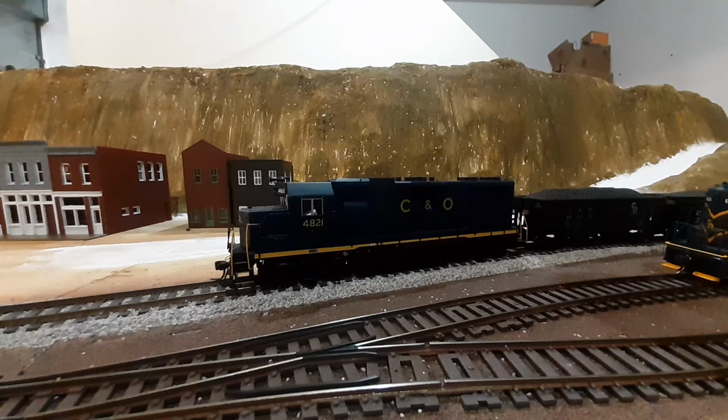I'm just now getting to a point where I can actually kind of run operations, but it takes a certain type of locomotive. And right now, it's the one right there. It's my CNO GP38. That is the locomotive right now. That's the one that does everything I ask it to do without any problems whatsoever. But again, it's an Atlas, so that's to be expected.